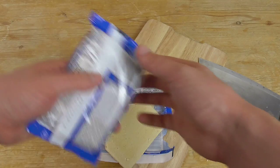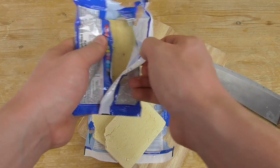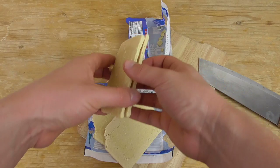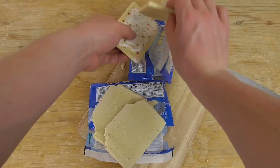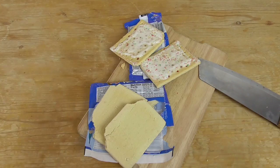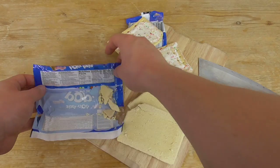I guess it will make a lot of trouble in my toaster, but for you I will do it. And here's the other one. The frosted strawberry. Here we have some sugar on it. I'm not sure if I should do this in the toaster, but first I have to read how it should be made.